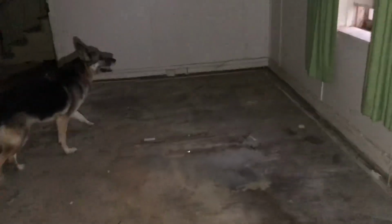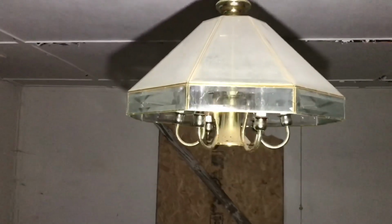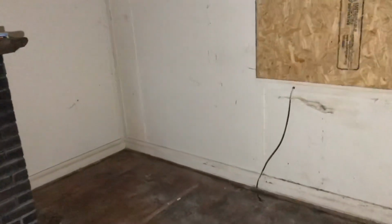All right, so we're heading on out into the main family room, I guess. Really cool. See, the roof's got a lot of decay going on there. Tell you what, I love this fireplace though. Check this guy out. Very nice.